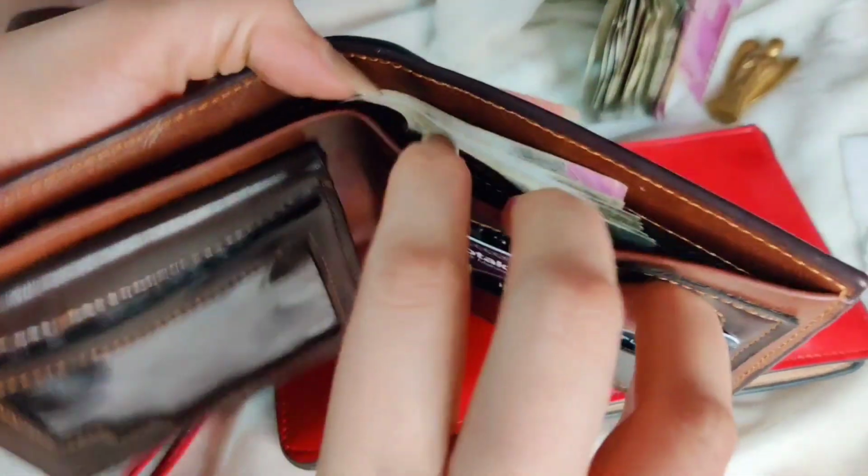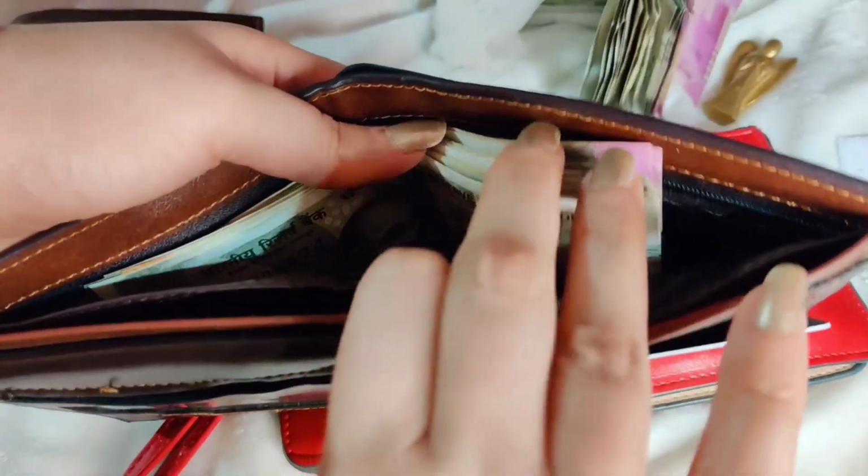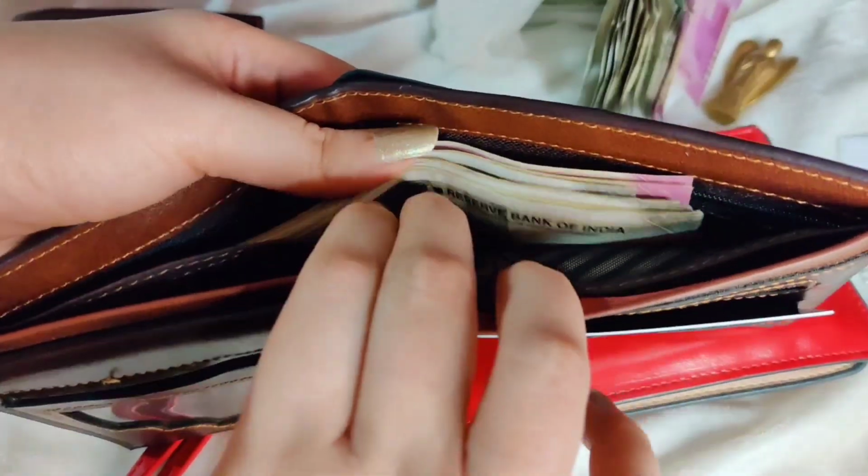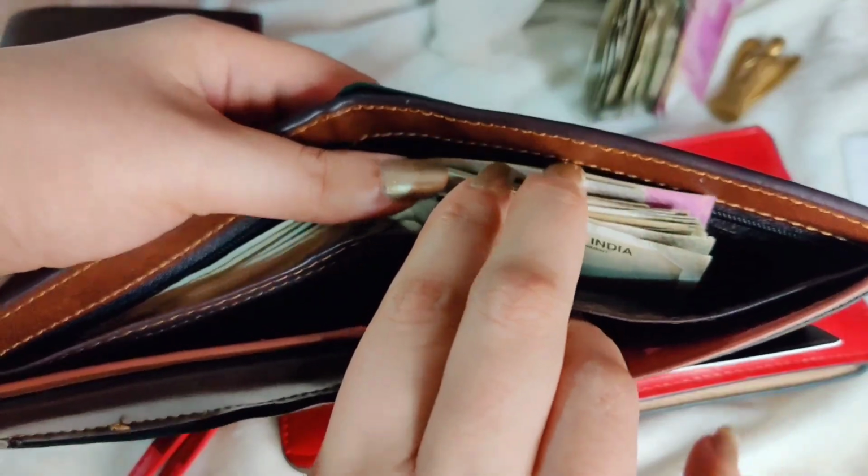Alright, the next step would be arranging all your notes in a neat manner. Don't have notes that are folded, it's not considered good. So a wallet which is very neat, spacious, and there are no receipts or papers lying inside for no reason.